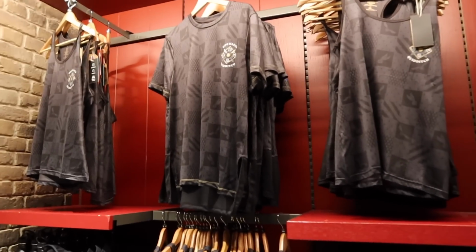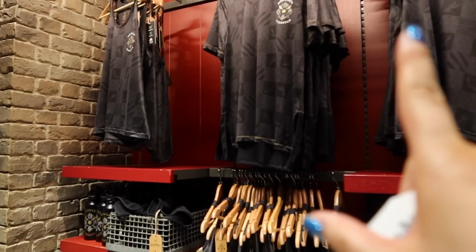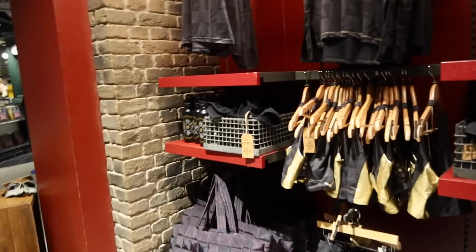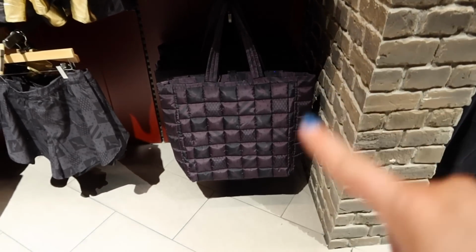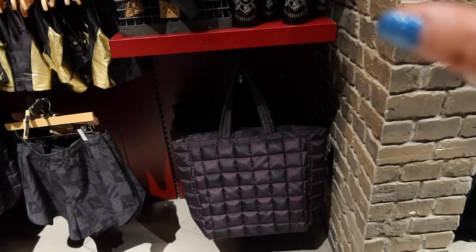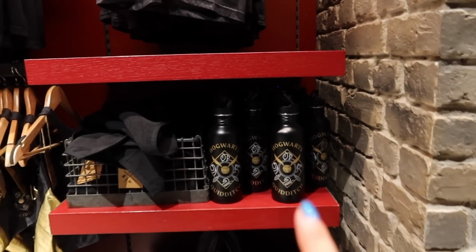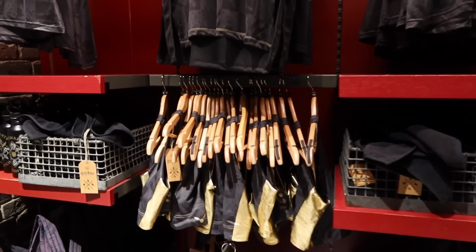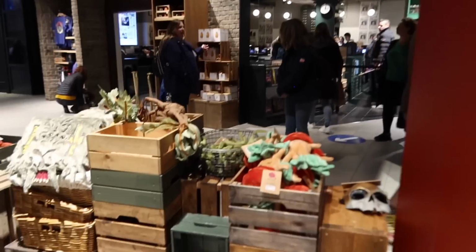So we've got things like the gym vests and stuff. We've got the Quidditch top that I showed you in my video. The leggings aren't here. Oh yes, they are. They're behind me. I didn't see them earlier. I love the gym bag. I won't get it, but I do love the gym bag. You've got the water bottle as well. I've got an advanced potion making water bottle, so I prefer that one. And I love the Ravenclaw tankard that I got the other day.